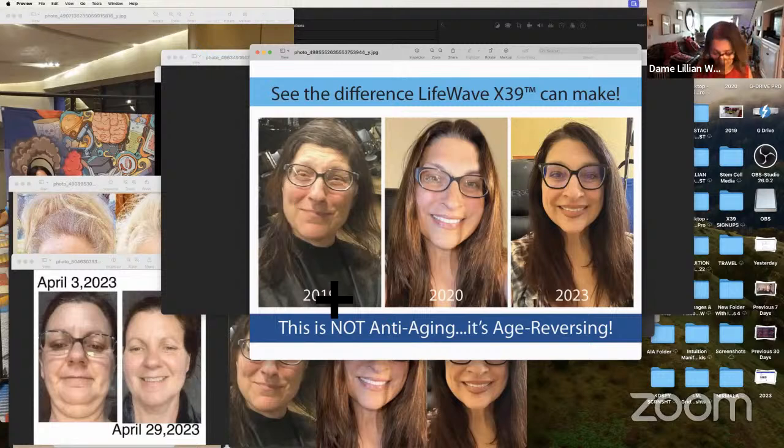So this was in 2019, which happens to be the first year that this became available. X39, the mother stem cell activation patch, became available in 2019. So this is Marcy in 2020. This is actually what she looks like. And in 2023, just last year, in fact, I could have a video up. I can show real quickly a brief clip so that you can see she just keeps looking younger and younger. She has this beautiful, shiny, silky, full hair. Her skin looks good. She's a tall woman.